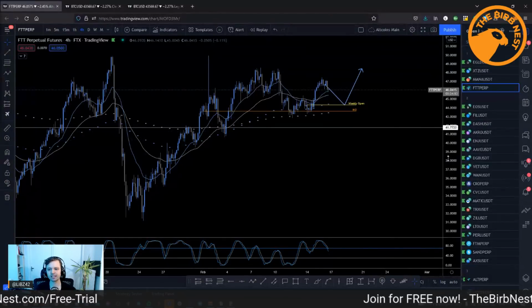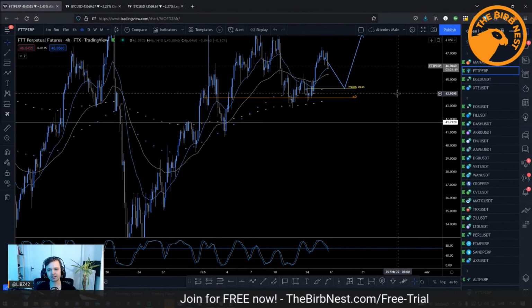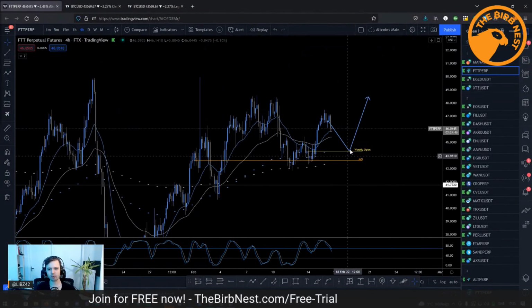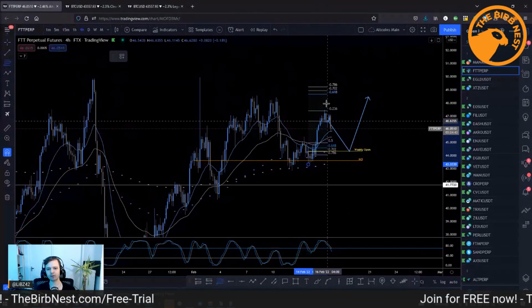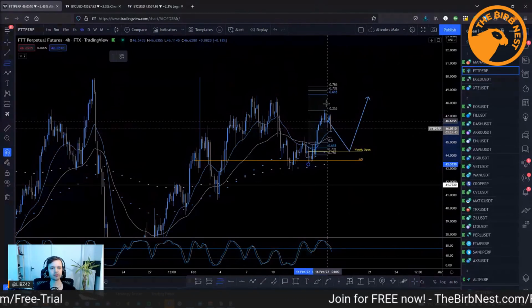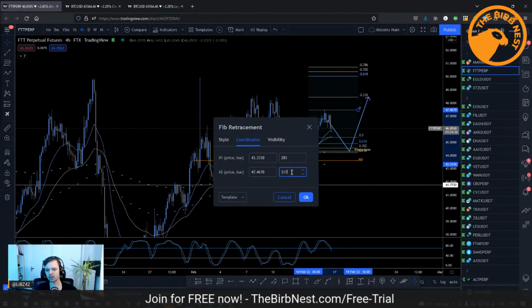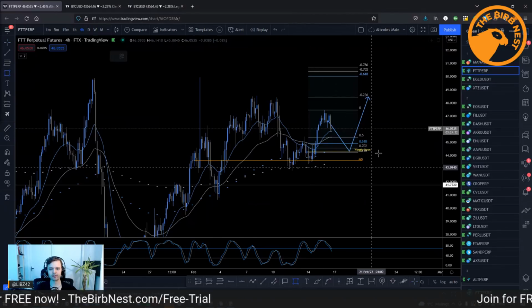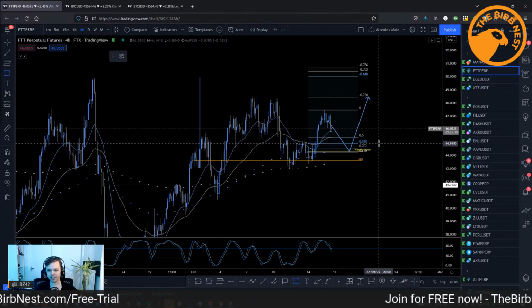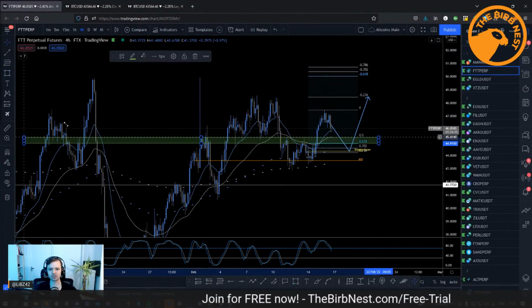Same thing with FTT. Now, I actually like Mana the most. I'm going to move that to the top. Second best is FTT. What I really like about FTT here is that we have a pretty clean move right here, and we have the reload zone very close to the weekly open, right above the weekly open, and the 50% level. And the area between the 618 and the 50% is actually confluent with a pretty decent support area.